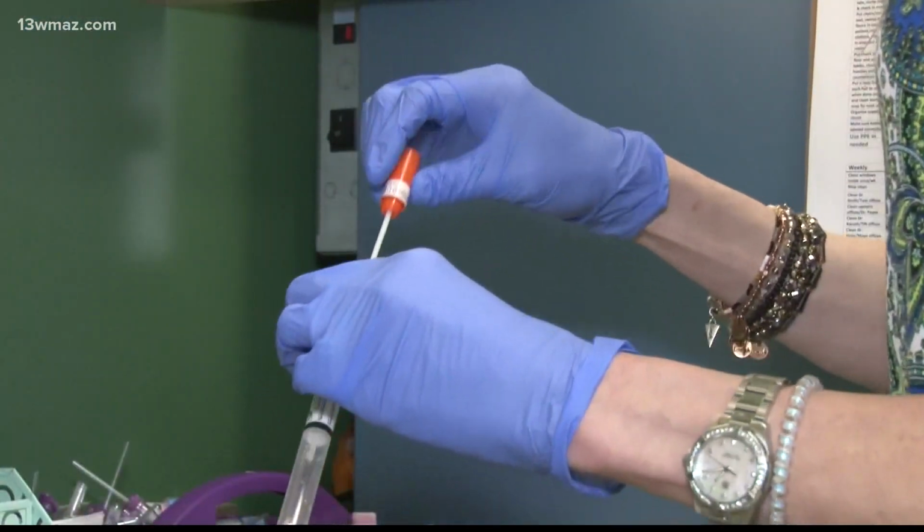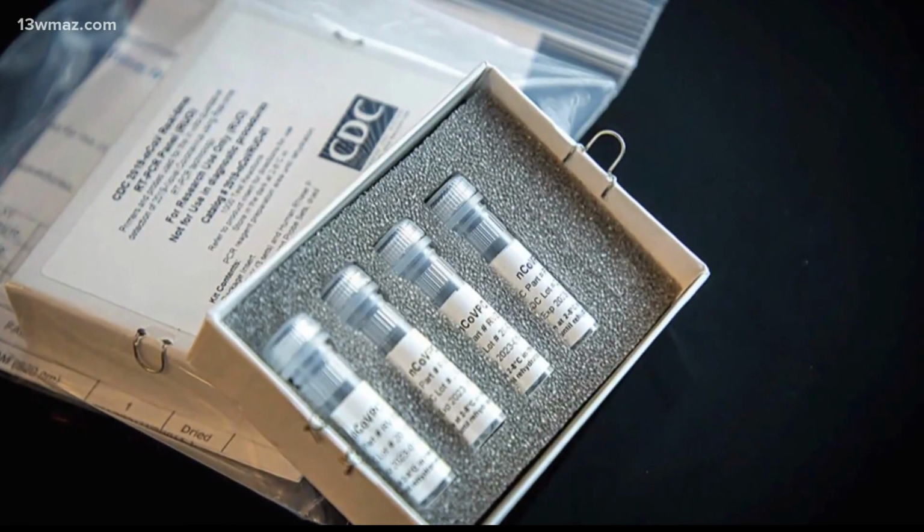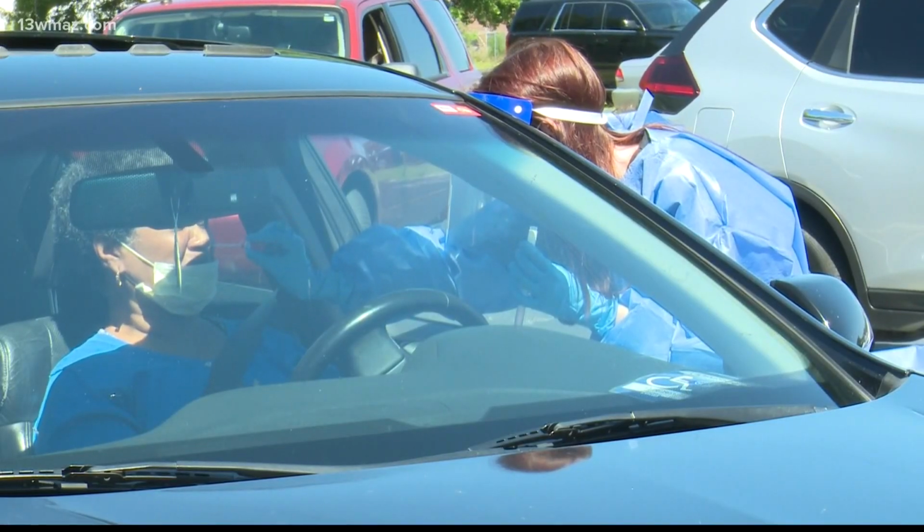Hawkinson says this decision came from the Georgia Department of Public Health. This way, they'll save money by using a lot less protective equipment. Because they're not in a position where they're actually putting a swab into a person's face, and that puts them in the line of possibility of being coughed on, sneezed on, having viral particles put all over them. Hawkinson says he believes having staff on hand walking people through the test step by step will ensure accurate results.